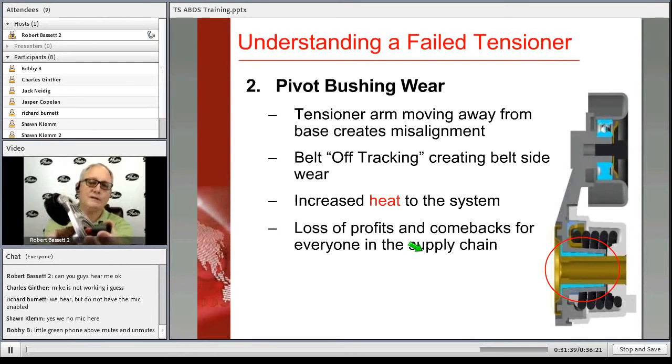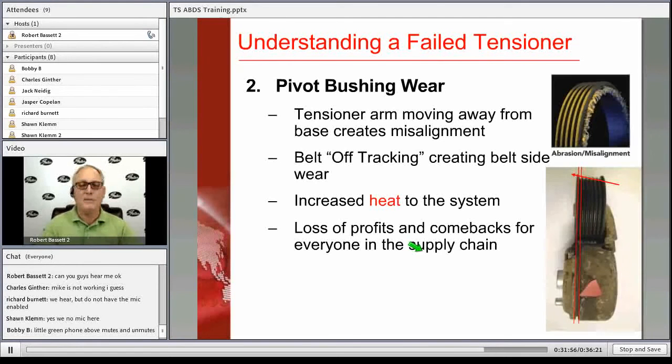And what that does is it just acts as a bushing. As the tensioner is moving, it's not a bearing, but it acts as a bearing or a bushing. But through 100,000 miles, or 1 billion times in 100,000 miles, it begins to wear. As it begins to wear, it forces that arm to move this way, which forces that belt to move uphill, and that's where that side abrasion comes from, just like this, up on the far right.